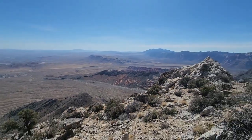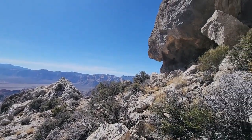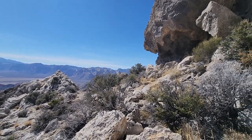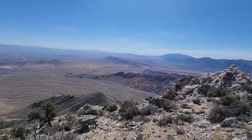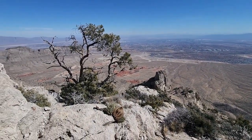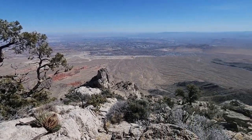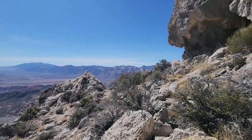So the question now, can I get around the corner here and navigate to the northwest summit? If so, we've got it made. If not, oh my God, heading back down the way I came is just super challenging and would take a long time. And if I can get around the corner here, it'll be a lot faster.